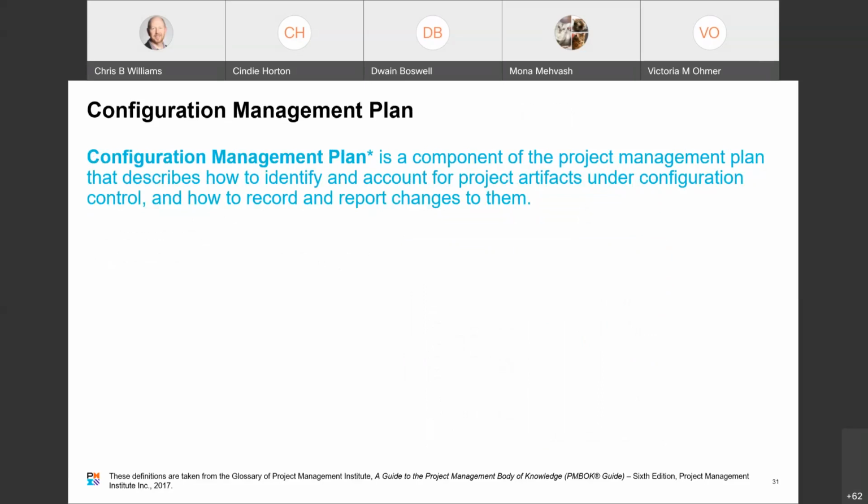All right, so now let's talk about configuration management plan. This was one of the subsidiary plans that was mentioned. So the configuration management plan is a component of the project management plan, a subsidiary, that describes how to identify and account for project artifacts under configuration control and how to record and report changes to them.